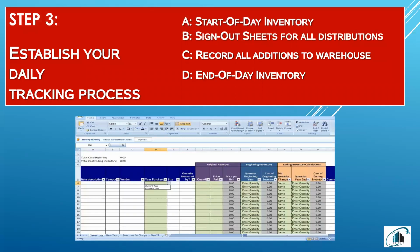Step three is the most important. You have to establish a process for tracking your inventory every day. Here's what we're going to do. We're going to start the day off with a full, complete inventory of what we start the day with. Before anybody shows up and starts grabbing stuff for the day, we're going to make sure we know what we've got. We've got 50 cases of water, we've got 100 mops, we've got filters, whatever we're talking about. We have to have an exact count.